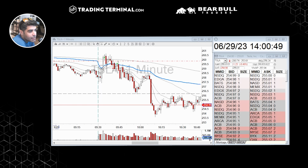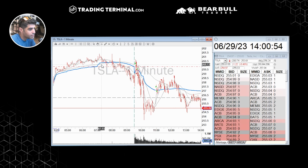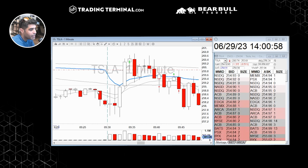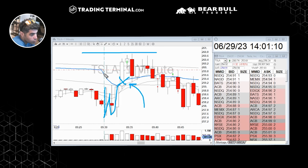So let's take a look at exactly what happened on Tesla. Tesla at the open was gapping up a little bit, and did a very nice breakout after 2 minutes of really doji price action, and squeezed up. It would have been a much better entry here. I should have entered here for a squeeze up for the break of 260 and 261. I kind of chased it here unfortunately, and then I got stopped out here.